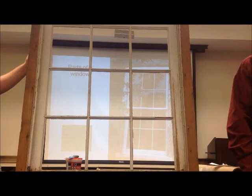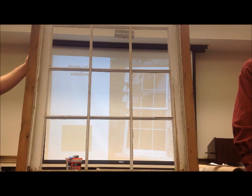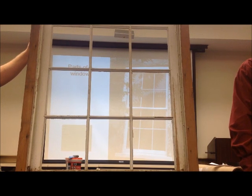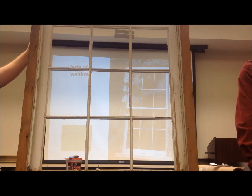You could strip this with a heat gun, which is very arduous. If this is lead paint, my heat gun won't vaporize lead. The vaporization of lead is much higher than a heat gun. It's about 1,800 degrees, and a heat gun normally only goes up to about 1,000.